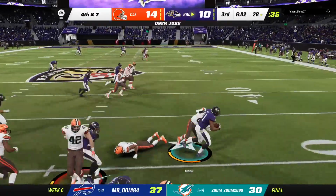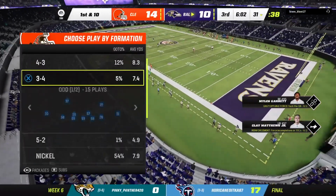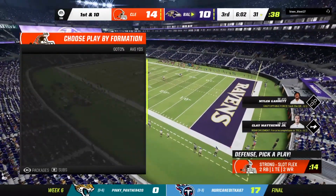Good footwork at the 30. 40 yards on the punt, 2 on the return. And they will take over first and 10.